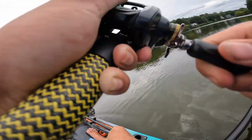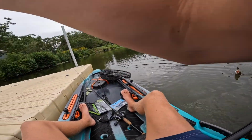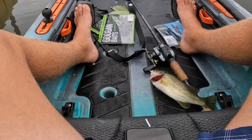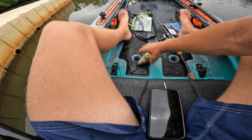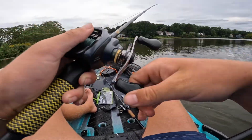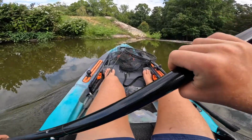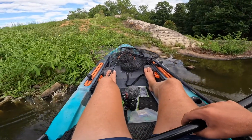Oh, there we go. Fish on. Under the dock. Dink. I had a feeling there was going to be one right under there. Oh, boat flip him. I'll wait. See you, buddy. Psycho. We went from a 4-pounder to 2 dinks. Interesting. Landing in 3, 2, 1. Landing successful.